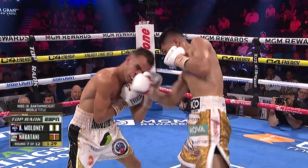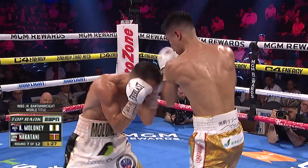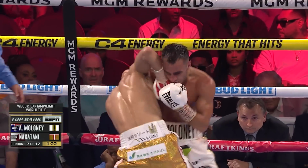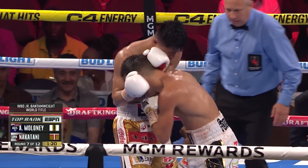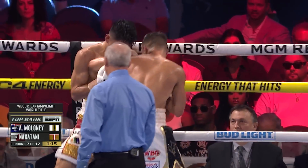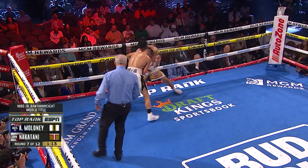Good shot. There's a body shot that comes in. And then 2 uppercuts come right back from Nakatani, which is to be expected. Blood coming from the nose of Moloney. Stop. Okay, that's all right. Keep going. Box. It's a good fight. Referee's doing a great job as well, trying to stay out of the action as much as he can. Mark Nelson.